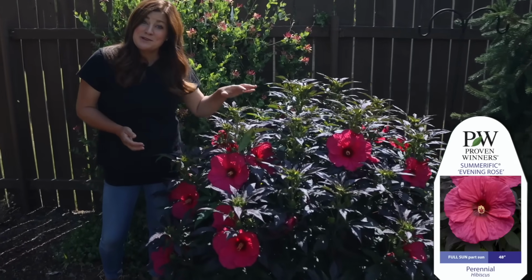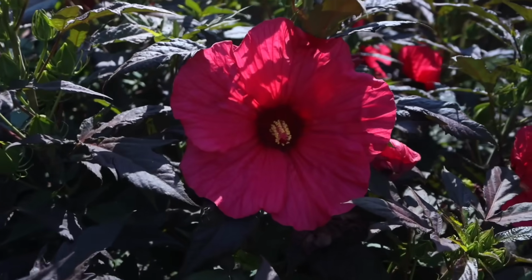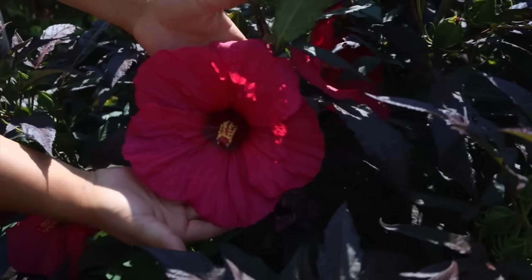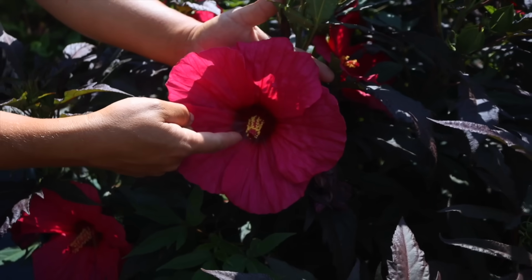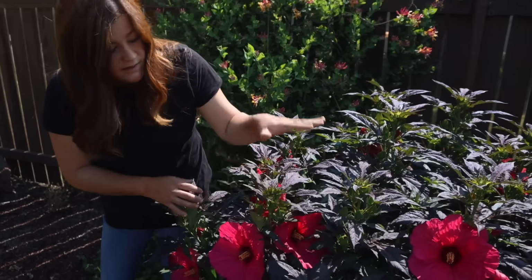Based on what it looked like 2 years ago when we put it in the ground, we planted these at the very same time that we planted the Candy Crush up front, but this one has a very different look to it. So the flowers, same size as the ones up front, 8 inches in diameter, dark cranberry colored eye, but super intense, vibrant pink.